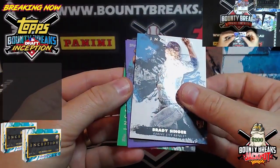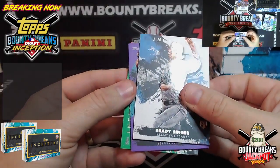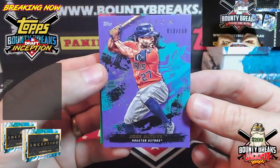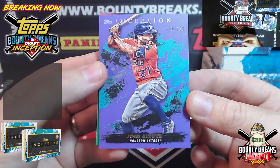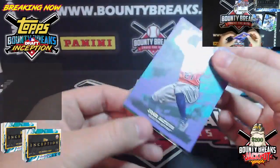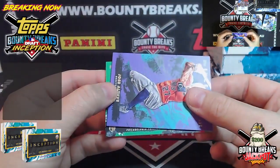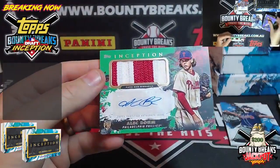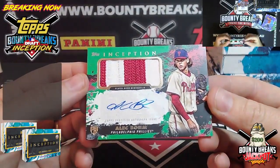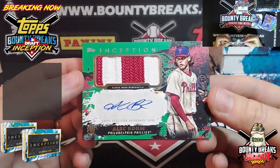Purple. This will be number two, 150. Jose Altuve, purple to 150. I'm going off the back. Oh, no, that's it. It's going to be green. Phillies rookie Alec Bohm jumbo patch auto to 75.